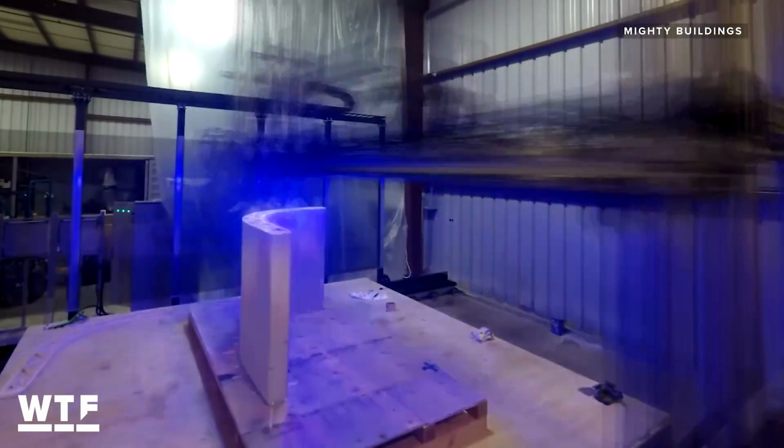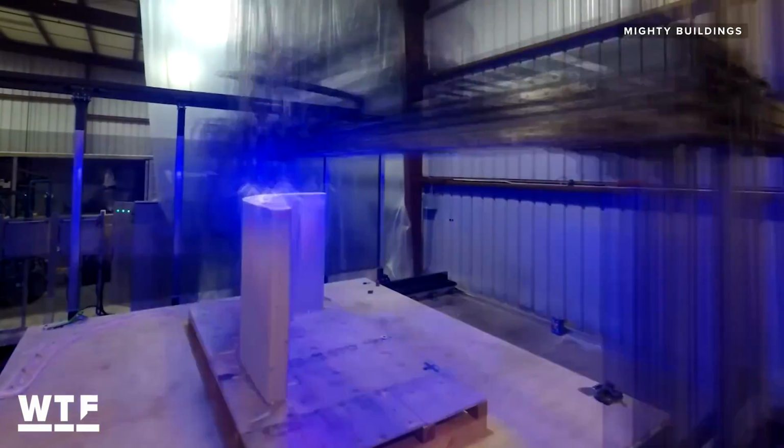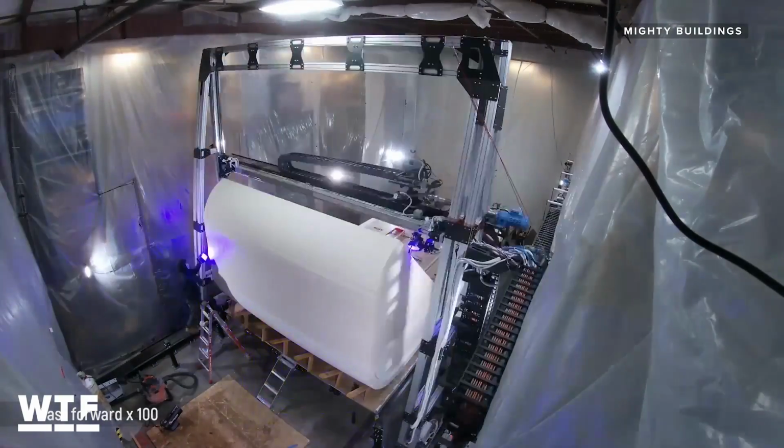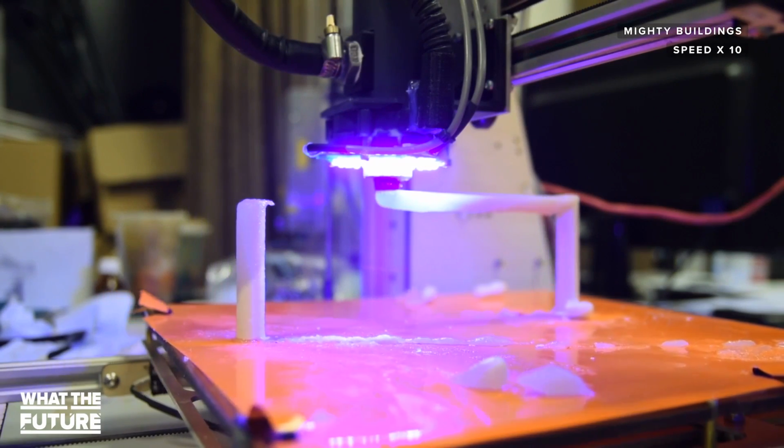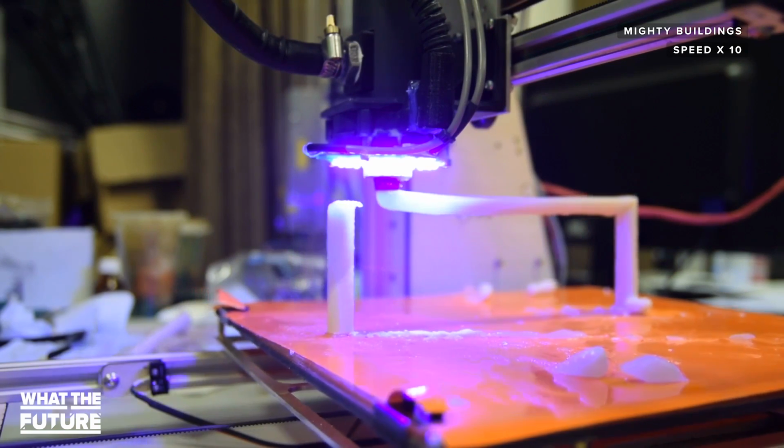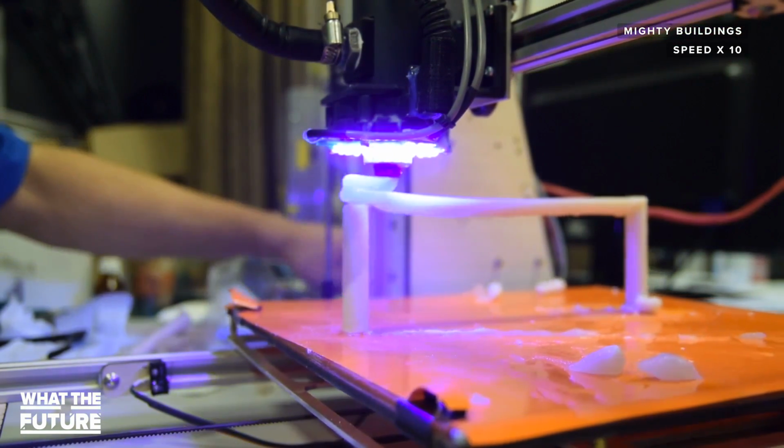What we're doing is, because we have a unique material that cures close to instantly, we can actually print a 350 square foot module in less than 24 hours. And that's actually 24 hours, not 24 hours over a matter of days or weeks. The material Mighty Buildings uses has unique properties that allow it to be printed horizontally without support.